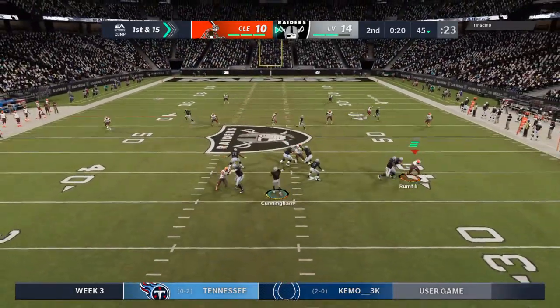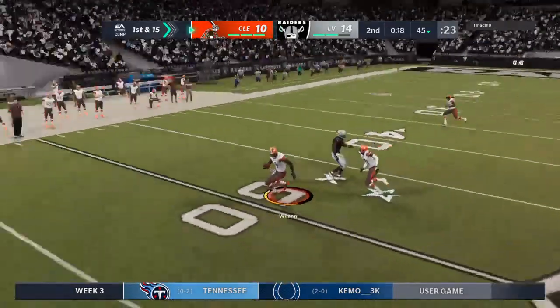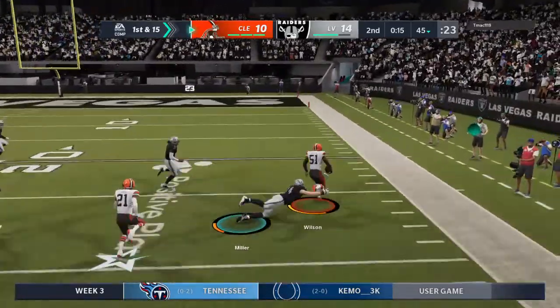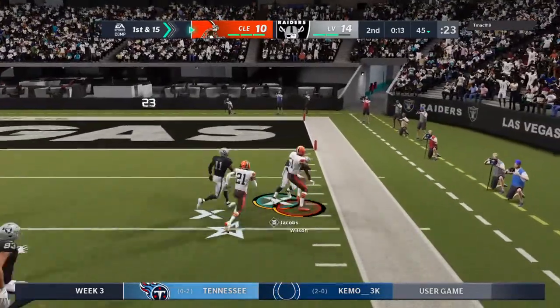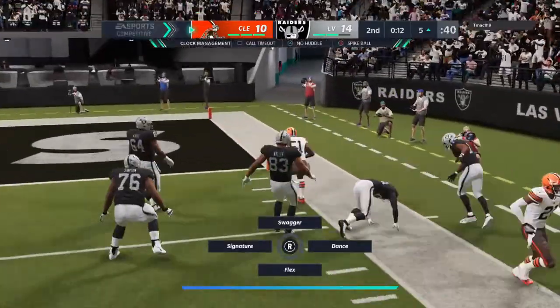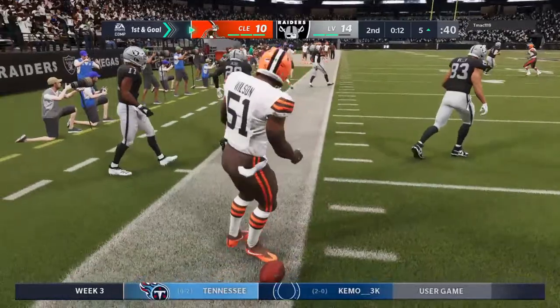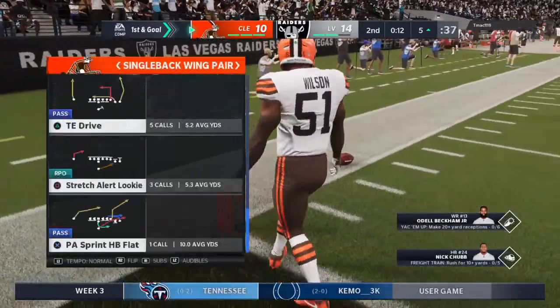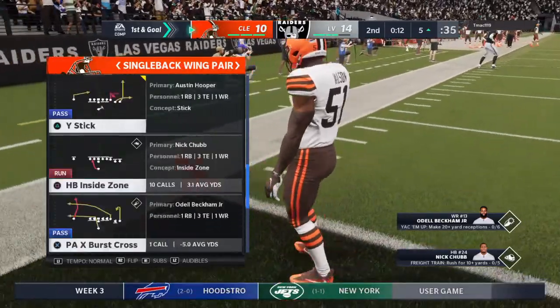From the shotgun, he'll look to throw. And for the 3rd time here in this half, it's intercepted. Picked off by Mack Wilson. And he's giving his guys a shot for late points as they will take over in range for a field goal or maybe more. 1st down and goal at the 5-yard line.